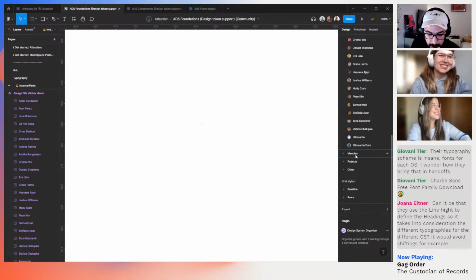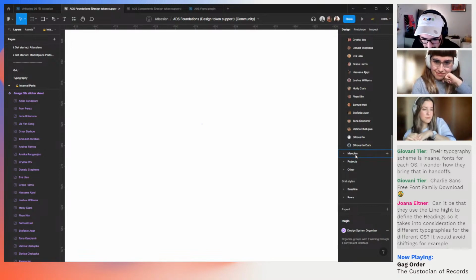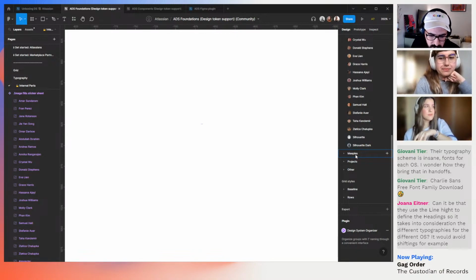Yeah, sure. By the way, we have a comment from Joanna Eichner, saying, "Can it be that they use the line heights to define the headings so that it takes into consideration different typographies for the different operating systems? It would avoid shifting, for example." Might be. That could also be an option.